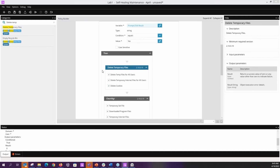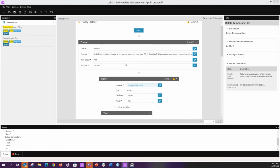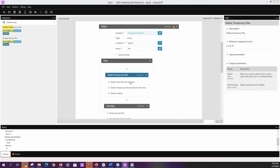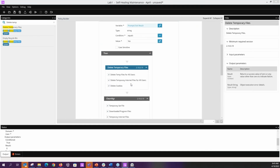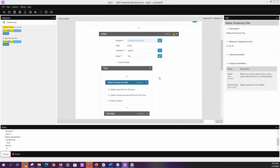Now, if they're not logged in, right? So if I'm prompting and they're not there, after 900 seconds this disappears. I'm not able to do any maintenance because you're basically asking them for permission, right? This is a really important use case. Now this is self-healing maintenance, but you could also do this with reboots, right? Like, hey, your device has now been up for 21 days. Yeah, we need to reboot your device. I'm going to give you 3 hours, something like that.